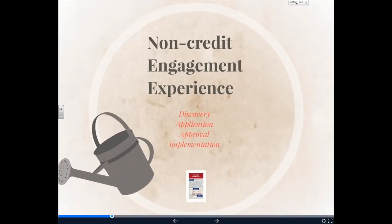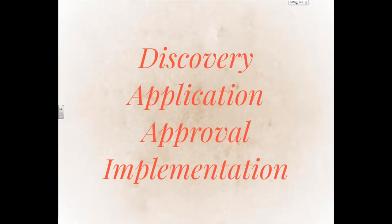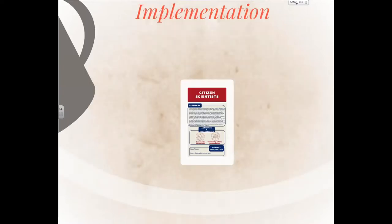Along the way, I also found out that there's the Office of Student Engagement here at the University of Arizona, and there was an opportunity for us to do a non-credit engagement experience. And so I discovered what that was, applied for it, got approval, and then started to implement it. And we did get approval to do something called Citizen Scientists, and that really goes along with what we do already in the classroom. And so students get a community and civic responsibility engagement credit on their transcript, which the University of Arizona is pushing through the Office of Student Engagement. And we're actually going to go to the computer lab next week and start working on our blogs that have to do with this project. So everything that the students have been doing so far in this classroom is actually going toward the hours for this non-credit engagement experience. So pretty exciting. We've started to infuse that in our class.